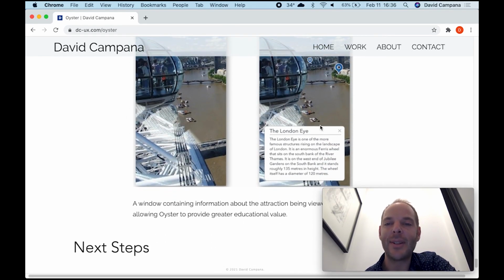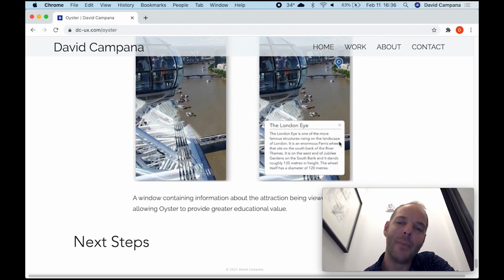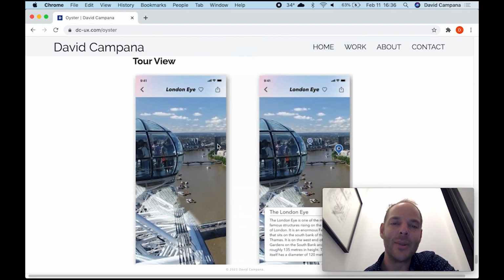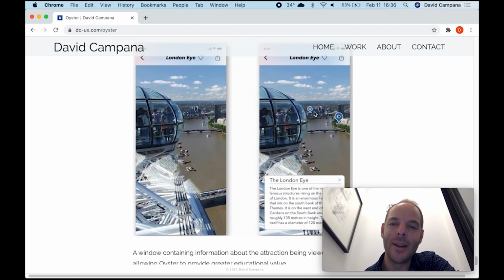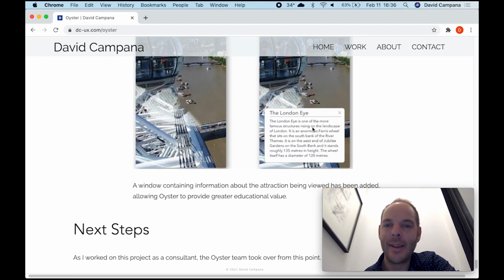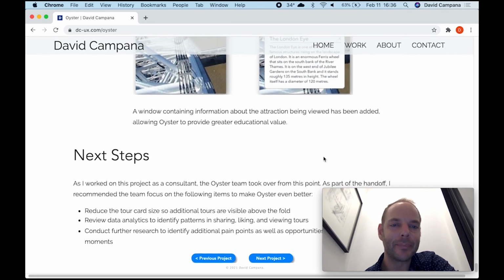So another very slight modification was the addition of an informative modal when the user taps the screen. So when they tap, they also see other nearby tours that are available, as well as get a piece of educational information about the attraction they're visiting.